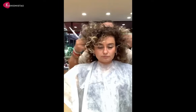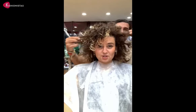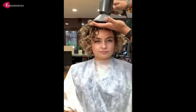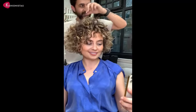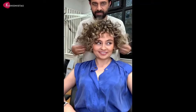If you have curly hair, then you know that it can be both a blessing and a curse. On one hand, curly hair is super unique and can be styled in a variety of ways. On the other hand, curly hair can be difficult to manage and style. That's why it's important to find a hairstylist who knows how to cut and style curly hair. A good hairstylist will be able to help you find the right cut and style for your hair type and face shape. They'll also be able to give you tips on how to manage and style your hair at home.